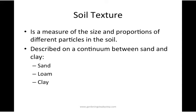And in the middle what we have is what's called loam, which is really the ideal for gardeners. It's a kind of balanced composition of all the important soil components, and one which best promotes plant growth. That's not to say that other soils can't do that, but that in many respects is what you might be looking for if you're looking for your ideal soil.